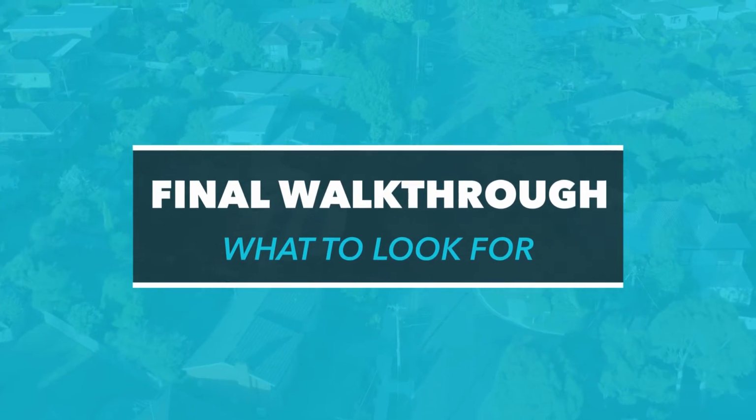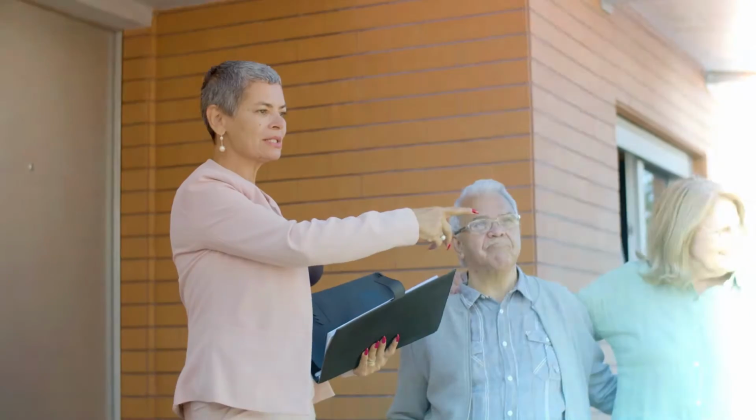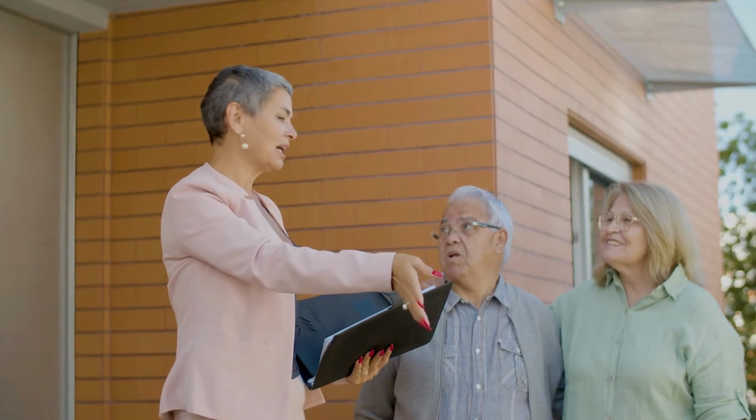So what should you be looking for on your final walkthrough? Well, we've got a handy checklist here for you. Keep a list of any repairs the seller agreed to make and examine those repairs to make sure that they were completed properly. And be sure to test out any newly installed appliances or components. It's also a good idea to ask the seller for any repair receipts or any warranties for the repairs that they made in the home.